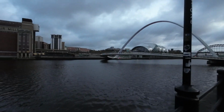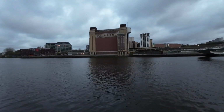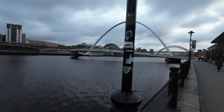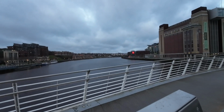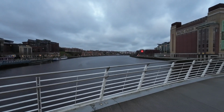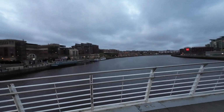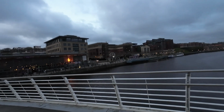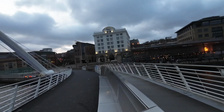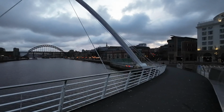There's the Baltic. And again, the Baltic Flour Mills. Starting to light up a bit now, look. And see where we've just walked from, down there along the quayside. Picture and Piano there. Currently stood on the Millennium Bridge. Got the law courts there.